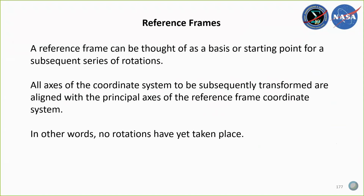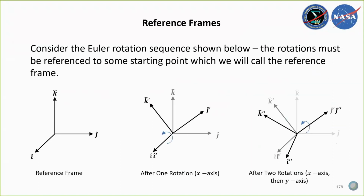So we start out with what a reference frame is. Think of a reference frame as a basis or a starting point for a subsequent series of rotations. So any axis of the coordinate system that's going to be transformed is aligned with the principal axis of the reference frame coordinate system at the beginning. In other words, when we start out, all of the axes of our spacecraft or whatever we're trying to do, everything is aligned with the reference frame. No rotations have taken place.